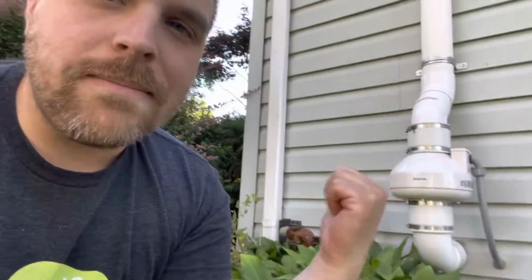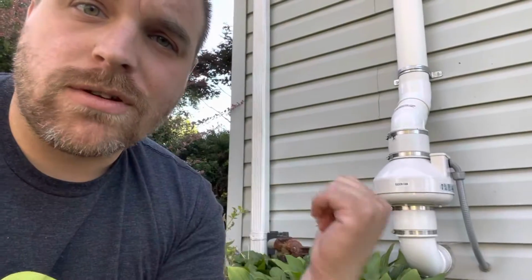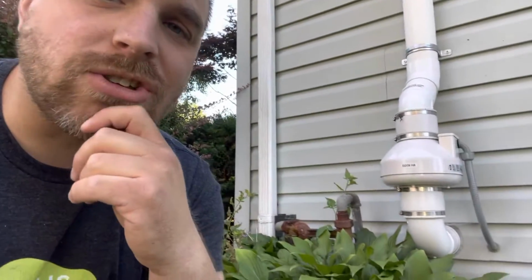Now, this particular area of Western New York that I'm in does tend to have higher radon levels because of the composition of the soil, so I'm not surprised to see this. And this is a good thing. This means that whoever owned this house took the time to get a radon test done and realized the levels were too high, so they installed this system.